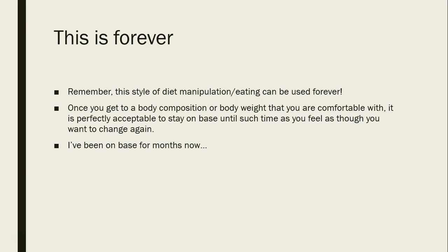Drastic changes on a template like this probably aren't going to be too easy to do, but ultimately, like I've said before, drastic changes aren't sustainable, and we want sustainable change that can be done forever. Ultimately, that's kind of where we're at, right?